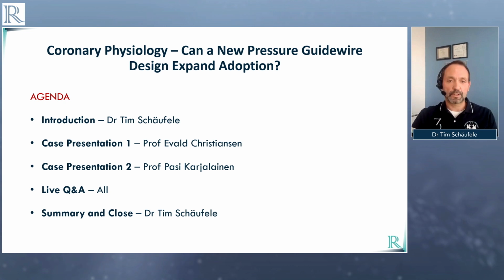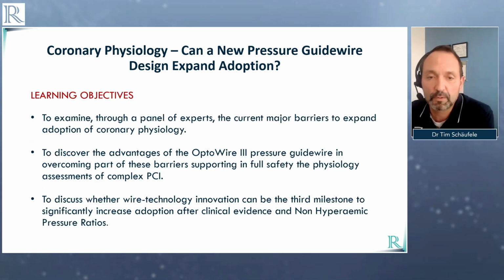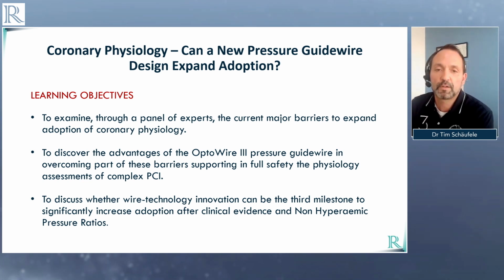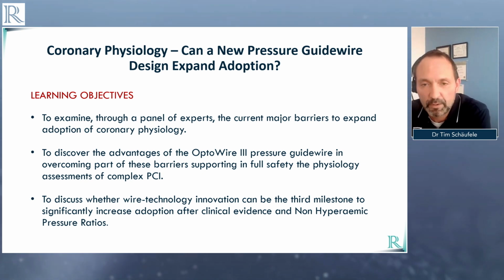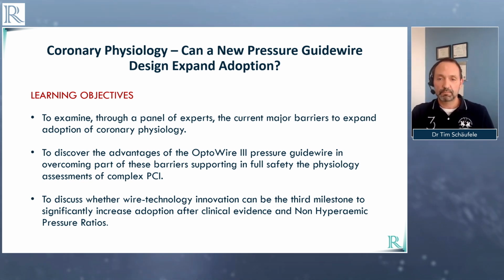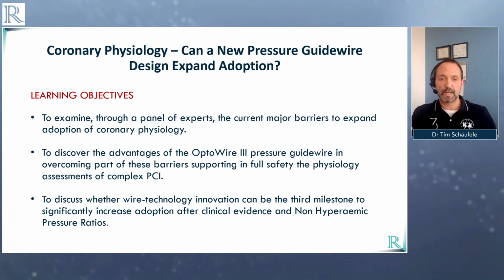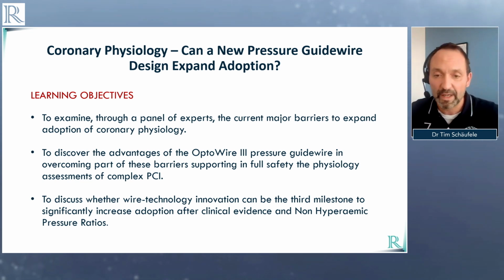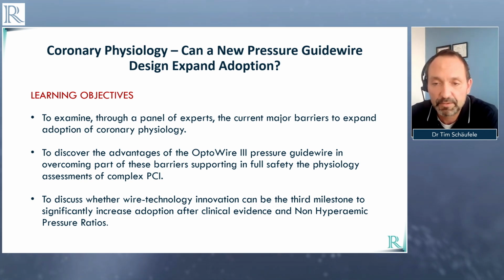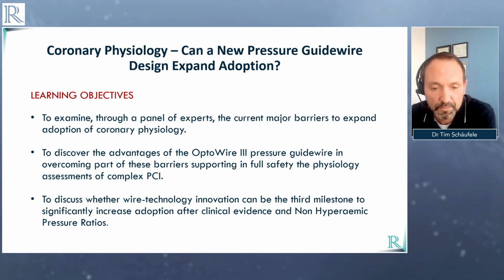So what are our key learning points today? First of all, we would like to examine with the experts the current major barriers to expand the adoption of coronary physiology. As maybe many of you will know, there's only about a 30 to 35% penetration in interventional cardiology. We would like to discover the advantages of the new device, the Optiwire 3 pressure guidewire, in overcoming maybe part of these barriers, supporting in full safety the physiology assessment of complex PCI. And we would like to discuss whether the wire technology innovation can be the third milestone to increase the adoption after clinical evidence and non-hyperemic pressure ratios.